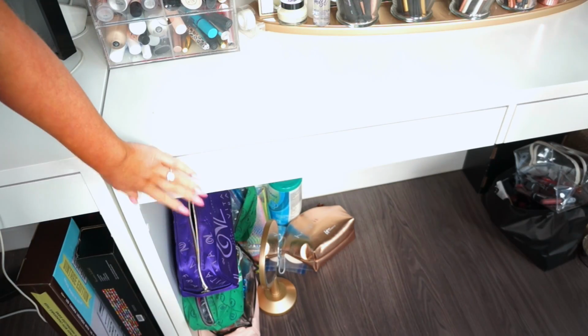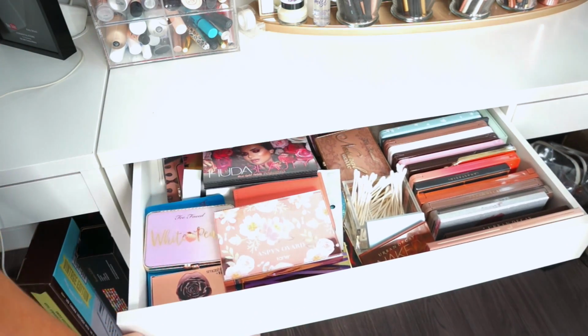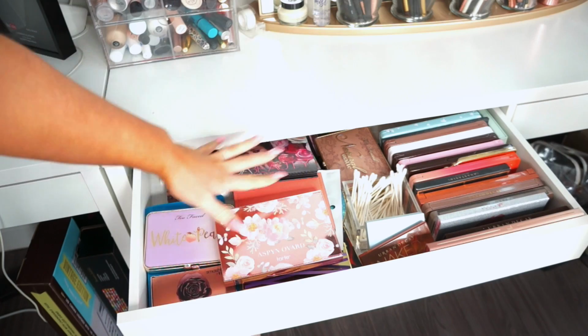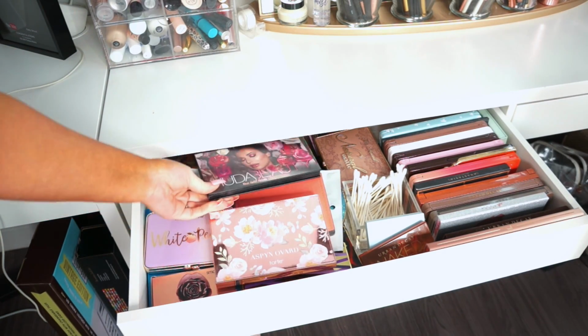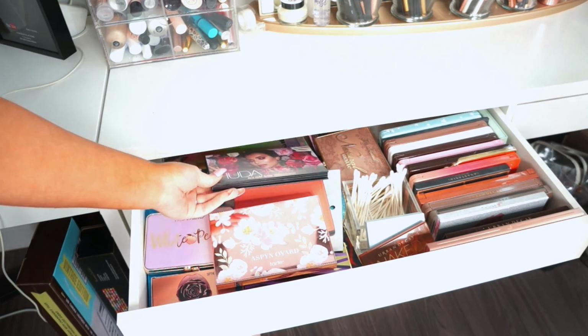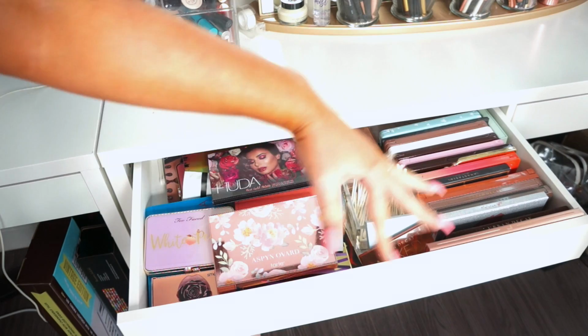All right, so this drawer right here is where I keep most of my brand new palettes. This one is actually pretty organized. These are the palettes that I use most often, as well as new ones. Like we have the Tarte Aspen Overed palette, the new Huda Beauty Rose Gold Remastered in here. So I put a bunch of the new palettes that I get that I want to try out, as well as old favorites in this drawer.